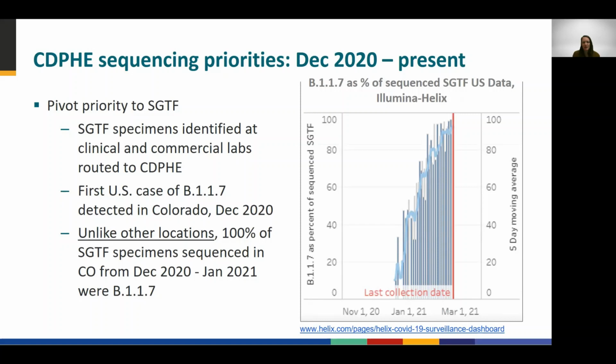However, given that there were no other lineages identified with this signature in Colorado, we felt comfortable reporting the confirmatory RT-PCR results to our epidemiology partners while sequencing was still pending. We found that early communication of SGTF results was very useful in contact tracing and investigation of potential instances of B.1.1.7 transmission.